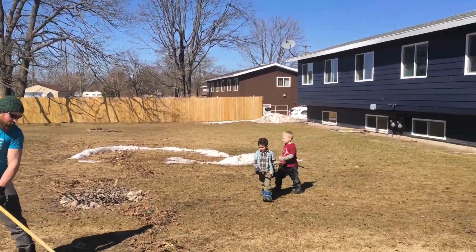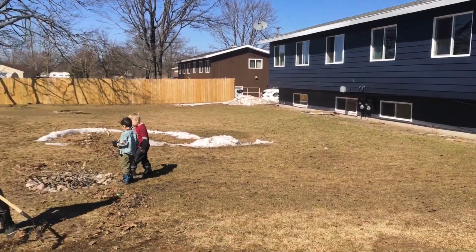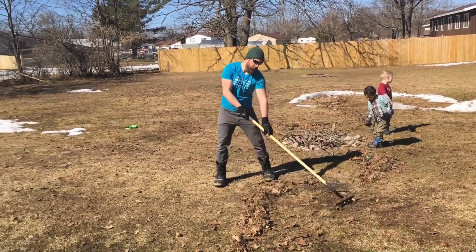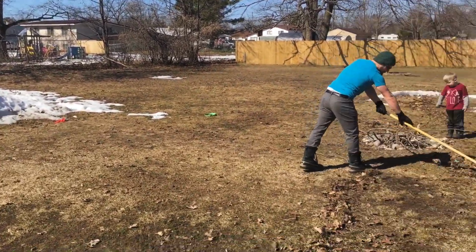Yeah, we live in a duplex in this side of the house. But we have like the whole yard. We have a fire pit. Oh, that was a motorcycle. We have a pretty good sized yard.